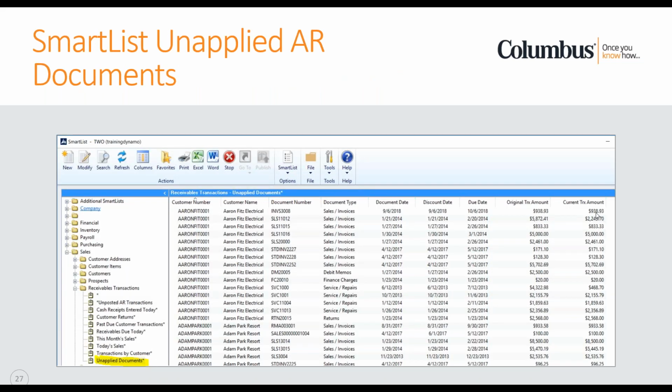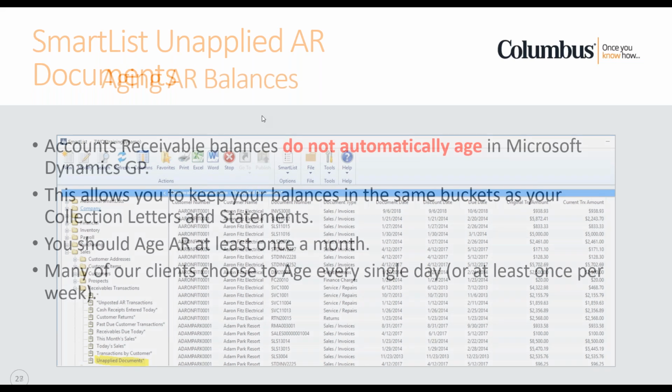This is a SmartList for unapplied documents, and you can find that under Sales and then under Receivables Transactions. And here we can see the customers along with the original transaction amount and the current transaction amount. So if the current transaction amount is not 0, then that means that it has not been applied to anything, or is not fully applied at least.